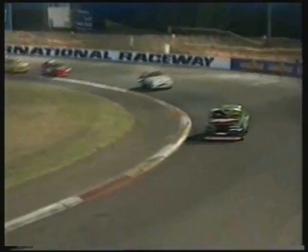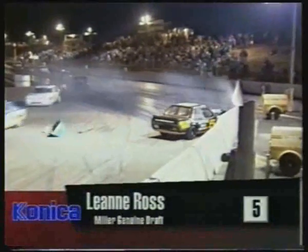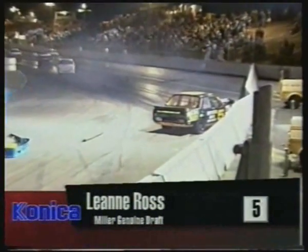Here comes Barrica out of turn number 4, puts the pedal down in the Barrica Brothers Smash Repairs Falcon and takes a great win. Well done, Con Barrica. Chris Robinson second, Gilliland third, and oh boy, Leanne Ross in fourth or fifth and in the wall.